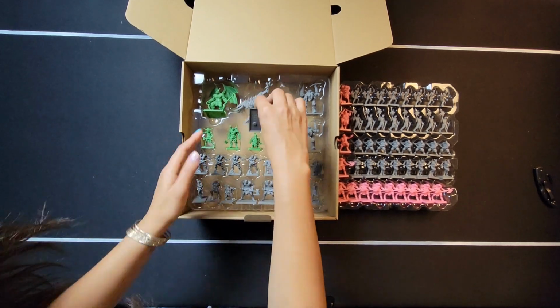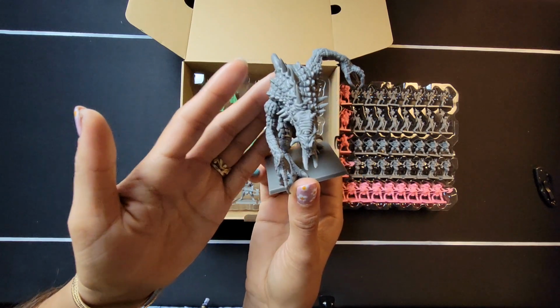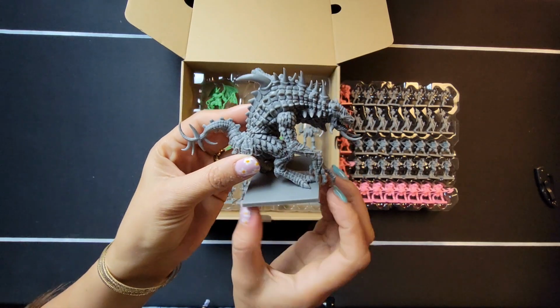Oh, are you going to paint this game? I'll just keep working on your Zombicide. Wow. Oh, that guy's pretty cool. I don't know what he's supposed to be, but he's cool.